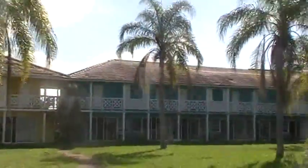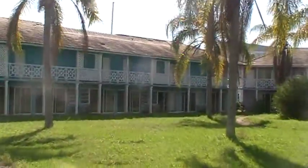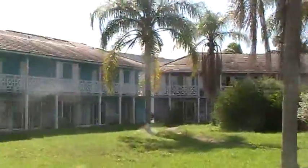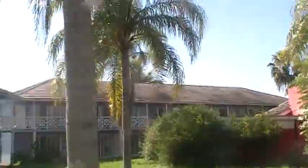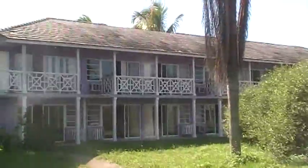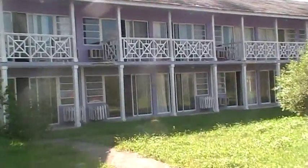And the number of buildings that I'm showing you in this video, the guest rooms, is a total of 10 buildings. That's important to talk about first. There are 10 buildings that are guest quarters, and in each building there are 16 rooms. So we have a total of 160 guest rooms on this one property.